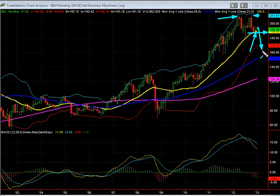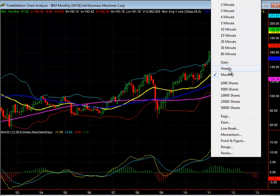I would anticipate probably a pretty good correction move here, probably into the 150 range in IBM, and this is one that I do think has a potential to start to weaken a little bit. When you look at it, let's just quickly take a look at the weekly here.